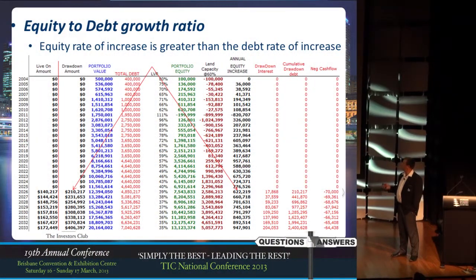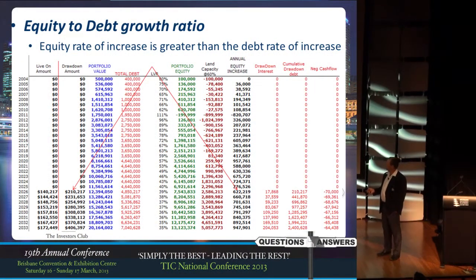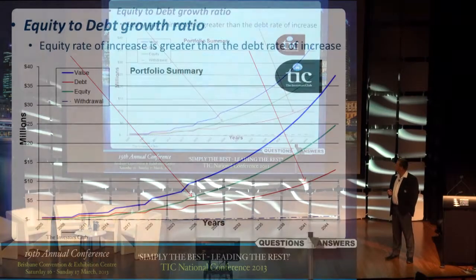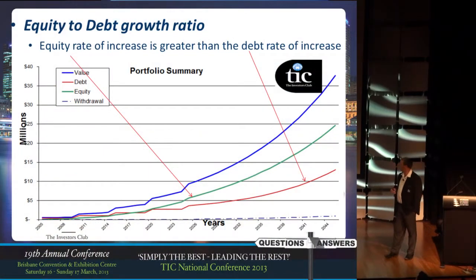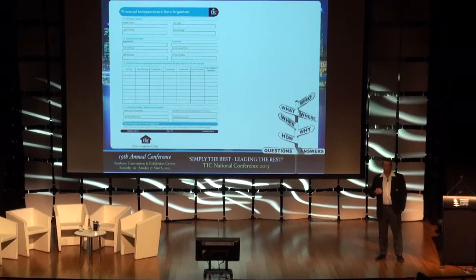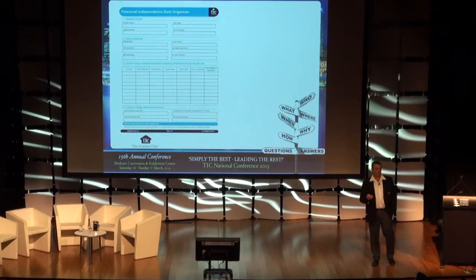Equity rate of increase is greater than the debt rate of increase. So equity rate of increase, 622. Debt rate of increase, 210. Ticks that. So this portfolio meets those three rules. And like I said, for the left brain people, you can see there, equity rate of increase, your green equity line, is greater than your debt rate of increase.